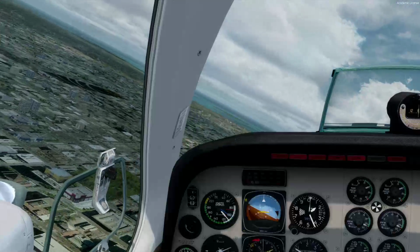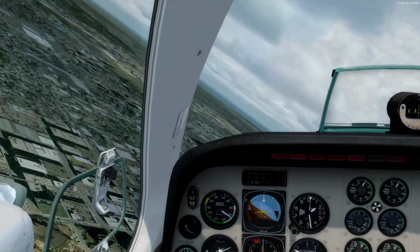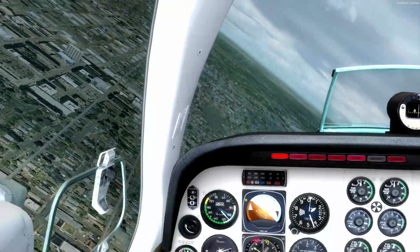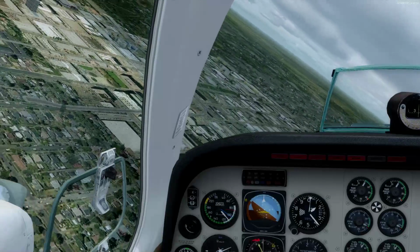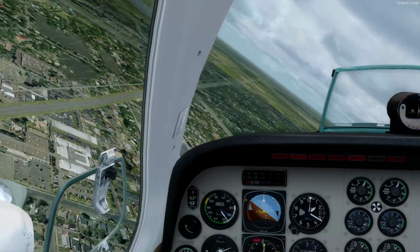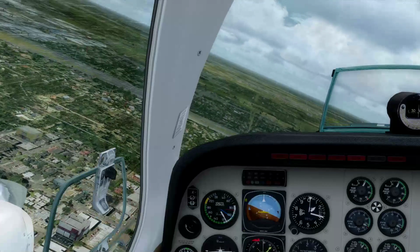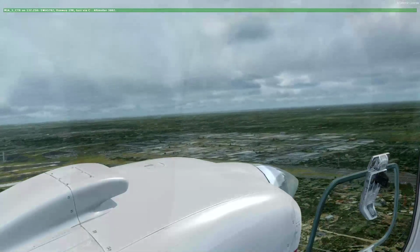Midcon 1564, Miami Center. Good for 1564. 1564, change of plans, expect a right for departure. Let me know when you're ready to taxi. Then we're good and now we are ready to taxi. Midcon 1564, runway 8 right, taxi. 8 right on November, Midcon 1564. Charlie ready, runway 27.